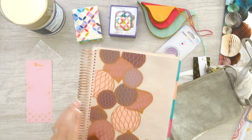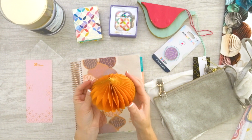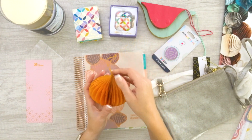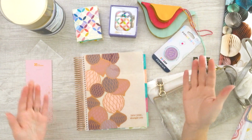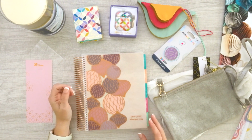I love the metallics. Obviously it matches these little ornament thingies here. So that's really the theme they're going for this year, clearly. And it's a really pretty cover. Personally, I would have preferred, because I do celebrate Christmas, I would have loved to see the Christmas colors, but I think this is really beautiful.